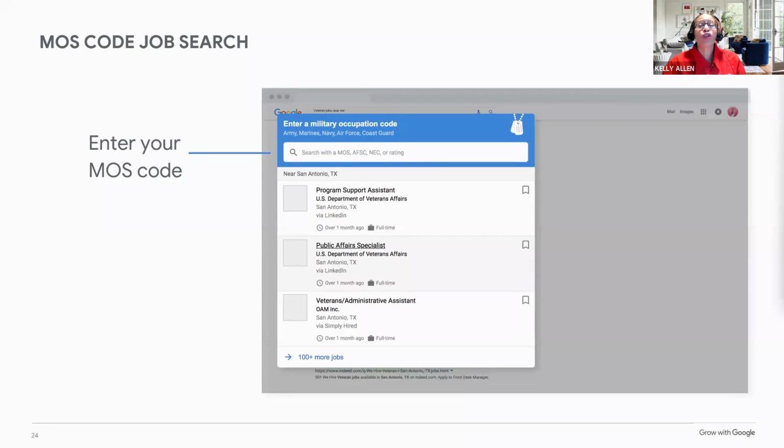Once you've run a search query related to veteran jobs, you'll be prompted to enter your MOS code. Veterans and military service personnel transitioning back into civilian life can enter their MOS code on job search to help them find civilian jobs that require similar skills to the ones they're used to having in their military roles.